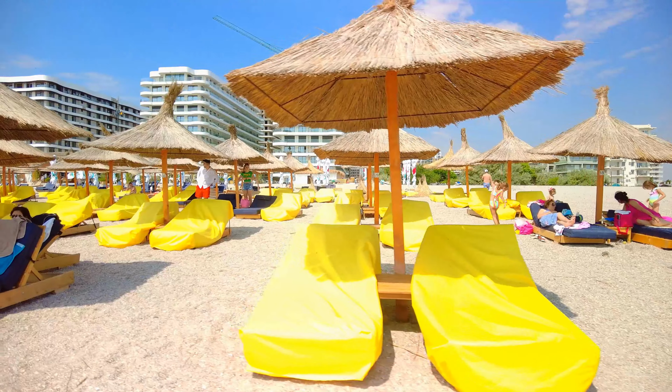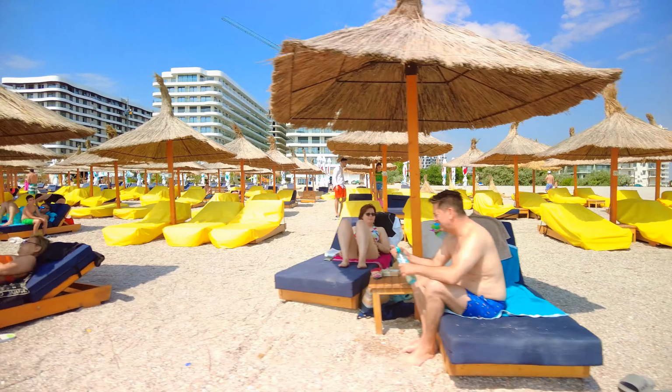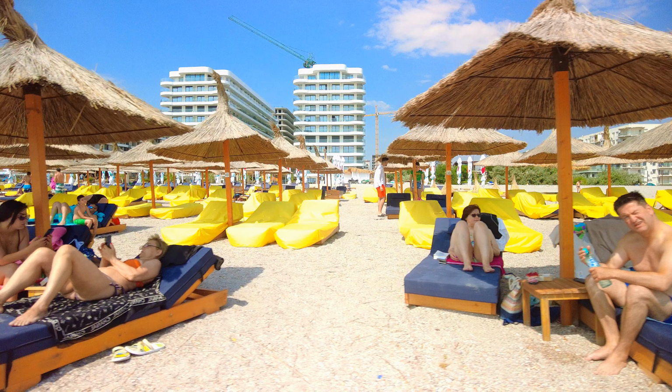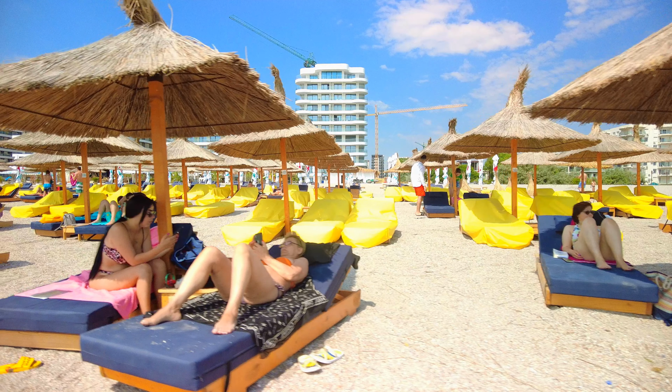The main beach visited in that morning is the Sidu Beach. This beach covers a pretty large area of land in the Mamaia resort, and as you can see, in that morning I found here tourists sitting on sunbeds mainly on the first lines.